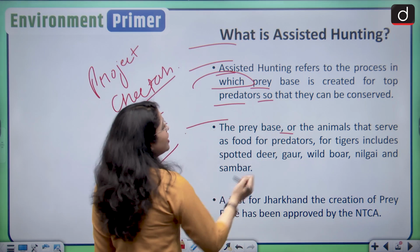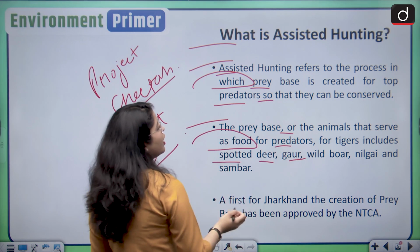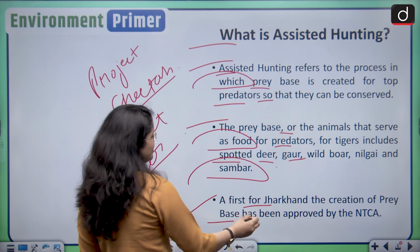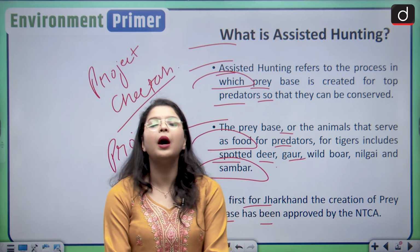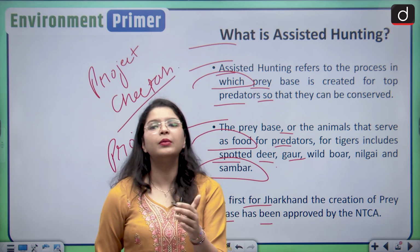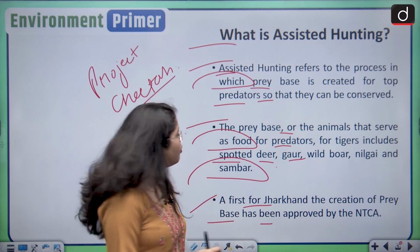The prey base, or the animals that serve as food for tigers, includes spotted deer, gaur, wild boar, nilgai and sambar. And a first for Jharkhand, the creation of prey base has been approved by the NTCA, but the approval by the Central Zoo Authority is pending. After that, 300 herbivores will be translocated from the Bhagwan Birsa Biological Park to the Palamu Tiger Reserve.